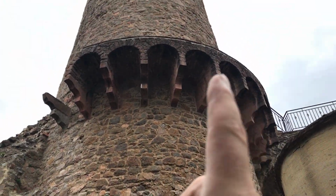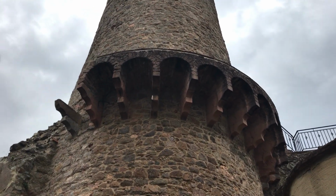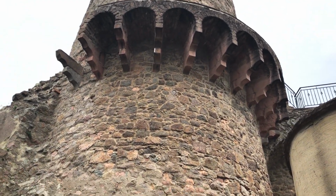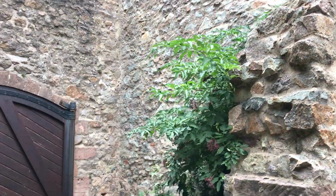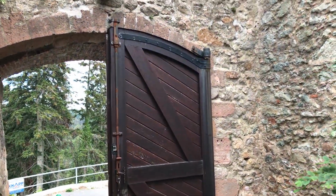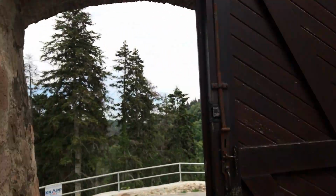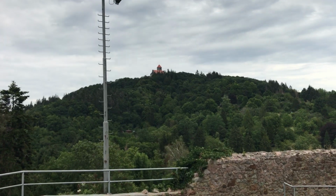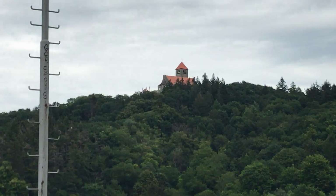I suppose that would have also been a walkway for the guards. They would have been able to walk all the way around that tower. That's where we want to go as well also. There's another little castle up on the top there.